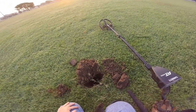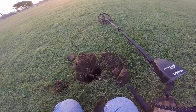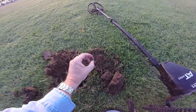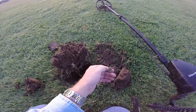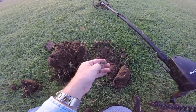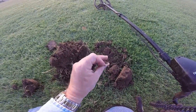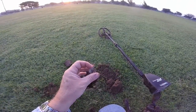Okay, this signal was pretty odd. It was ringing from like a 78 to an 82, so it was kind of bouncing all over the place, and it's pretty deep. That's a pretty deep hole right there, and I think it's a button. I think it's some kind of a button or clasp or washer or something like that. So that's different. That's kind of an odd signal, a little bit different in the ground, and kind of weird, but it's always interesting to get an interesting signal and see exactly what it is, so that's pretty cool.